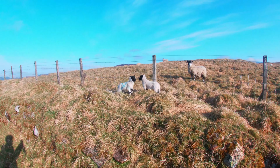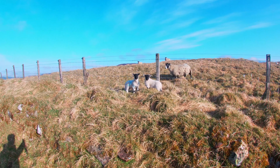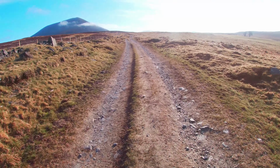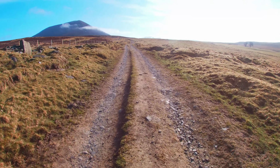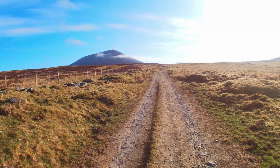Why are you taking a video of it being terrorised? Go on, jump over. They're pretty cute. I think them lambs had somehow crawled under the fence and I don't think they knew how to get back to their mum on the other side of the fence, so I think they were just panicking on that side.